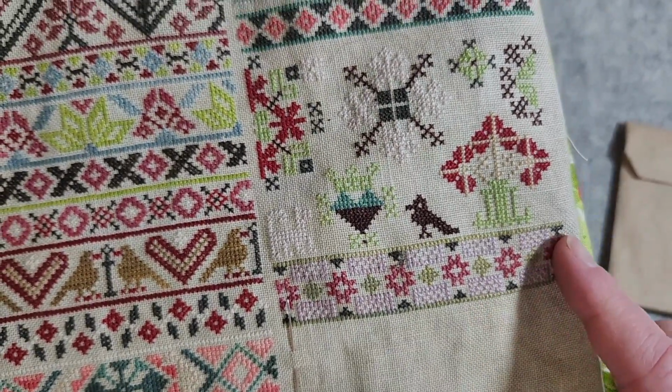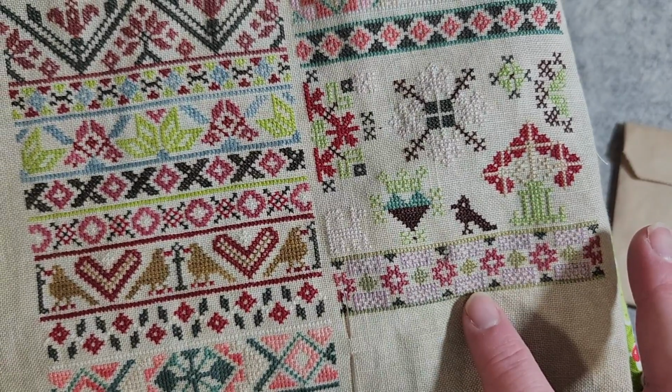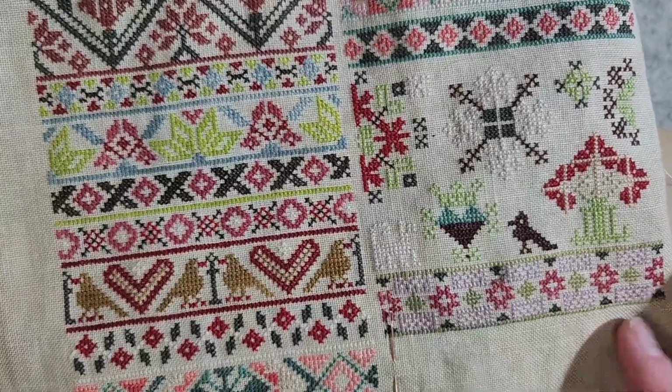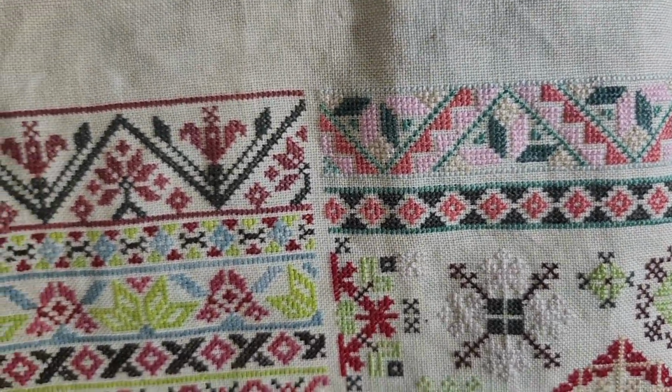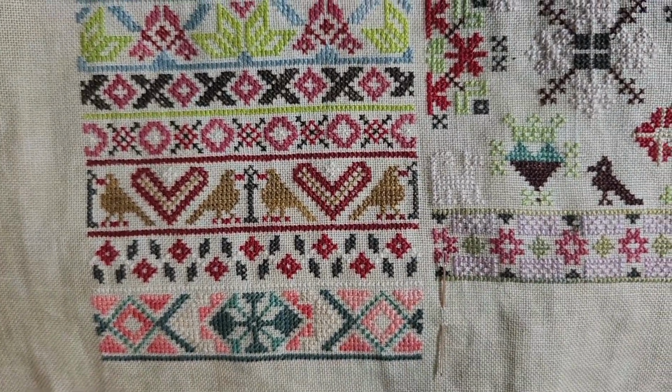I added the Tenenbaum and the Cool to Yule, this lavendery color. It's really pretty. So here's a close-up, kind of where we are so far.